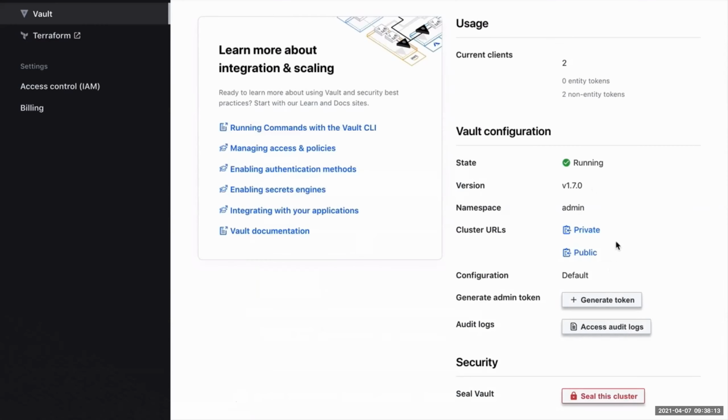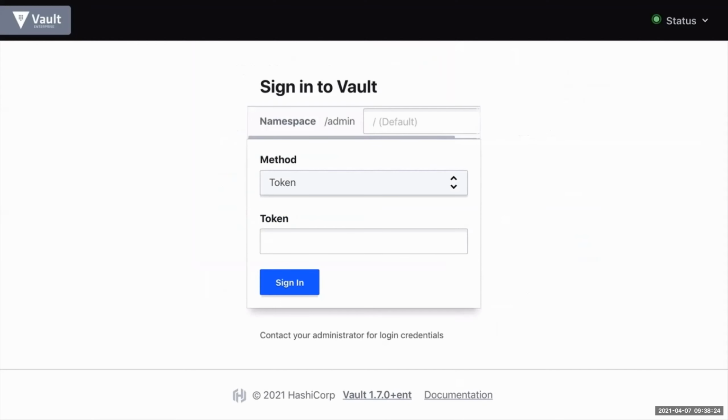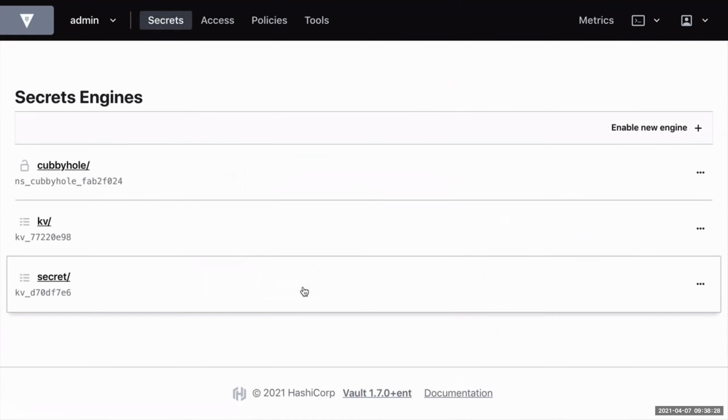Well, let's jump back over to the HCP cluster page. Then I'm going to generate a token here. Just takes a second. Then we'll copy this token, close this out. Then we'll jump back over to the Vault page and paste that token in here. And we're in. So we have a standard Vault instance here with the default secrets engines enabled. All the normal tabs you'd expect.